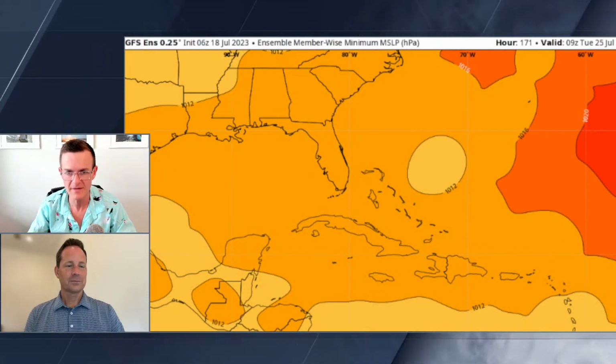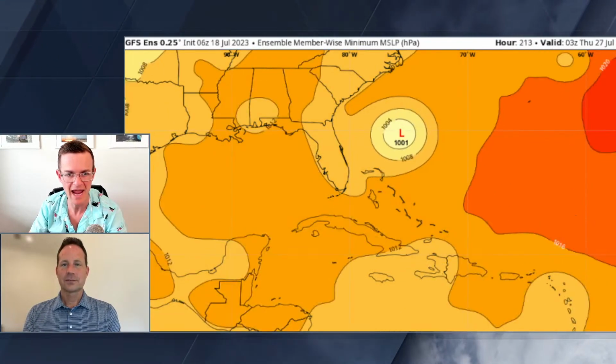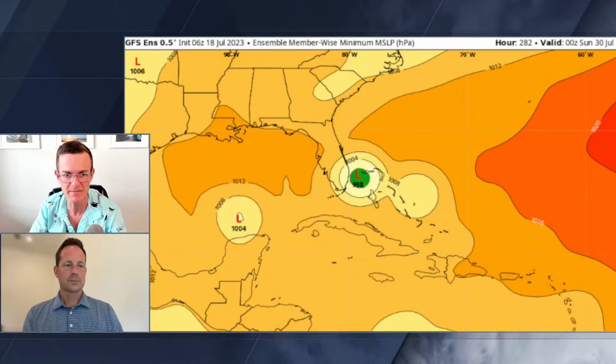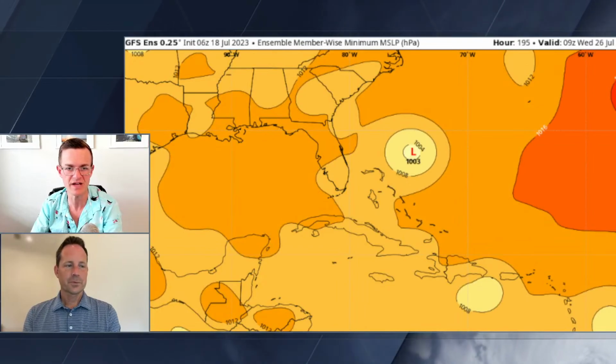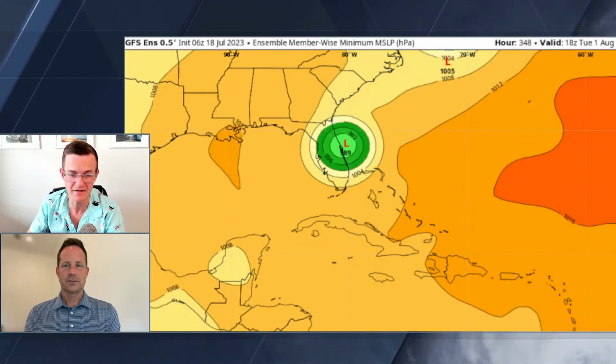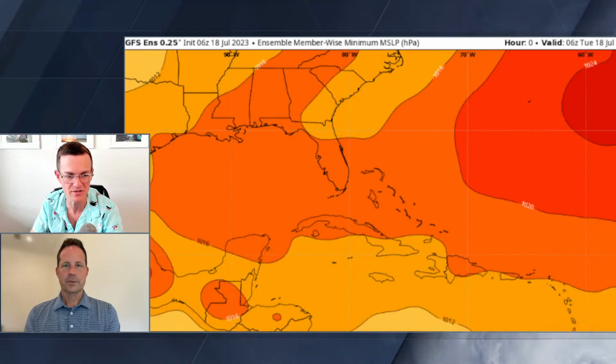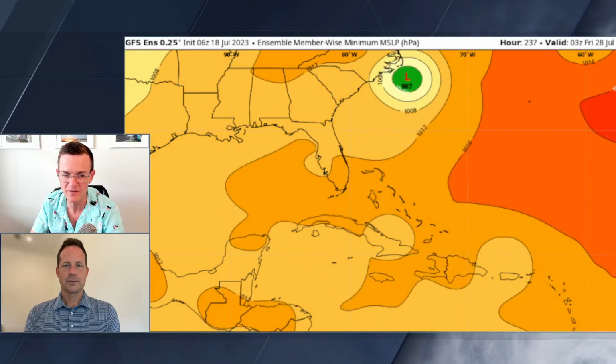Let's look at the ensembles, because what we looked at a second ago was the operational model. But this is the GFS ensemble, and it has a few different members. Think of this as 51 flavors of the GFS. So a couple of areas of low pressure around Florida, again around the 28th, 29th, 30th. But there's a couple of other ensemble members that take it out toward the Gulf of Mexico. Here's a cleaner look at it. So I think there are grounds for watching.